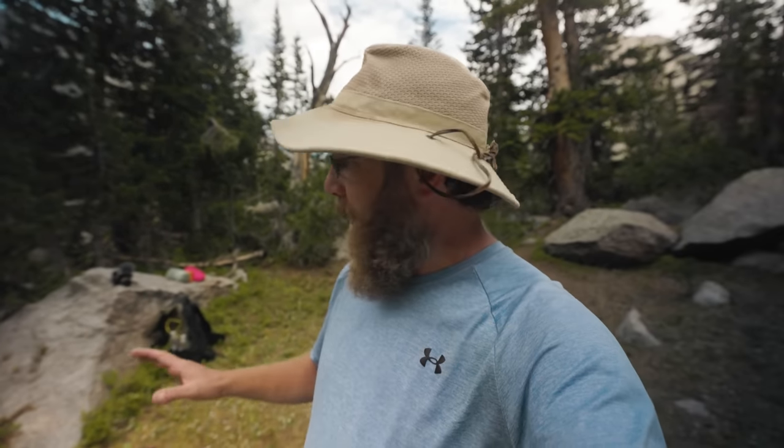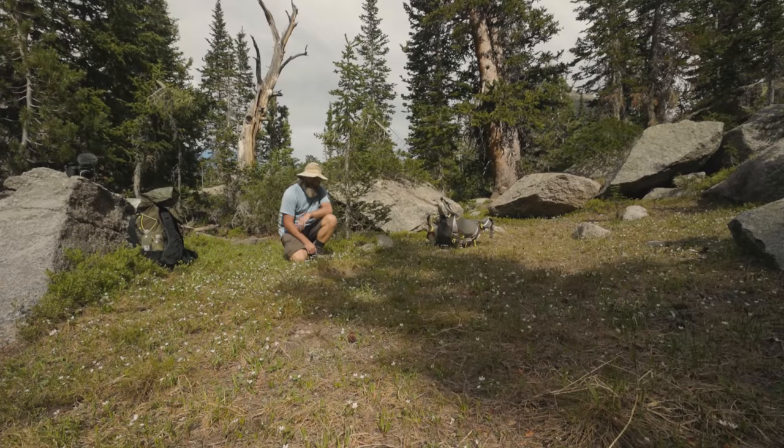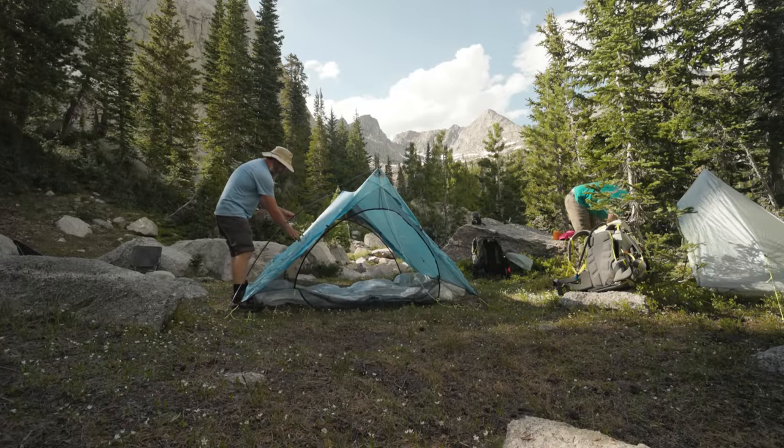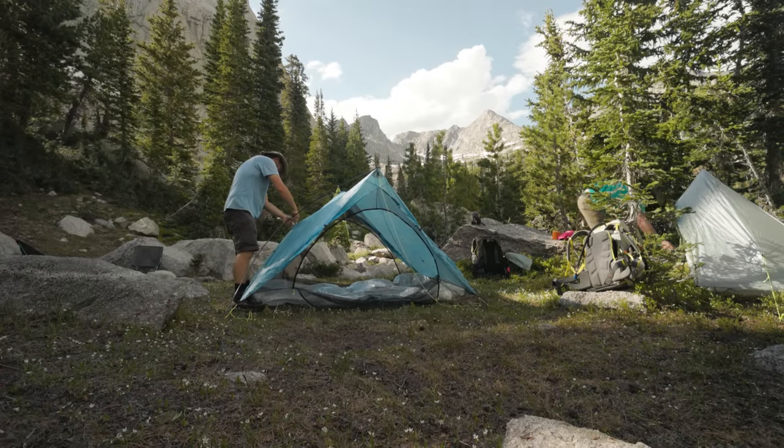But there's an easy fix. When you're looking for a campsite, you want to find the flattest piece of ground you can. This spot that we found isn't the best, but it's going to work for us tonight. Then once you find the flattest piece of ground you can, don't stop there. Get down low like Tiger Woods trying to line up a putt and figure out which direction is up. That's the way you want to set up your tent, with your head uphill and your feet downhill as much as possible. That's how you're going to get the best sleep you can, with your head slightly elevated.